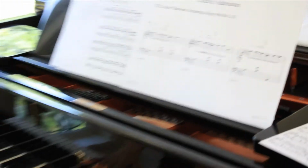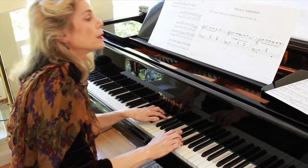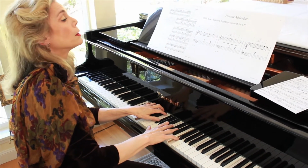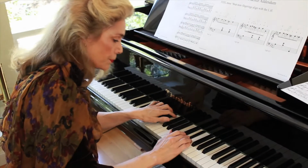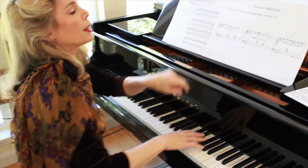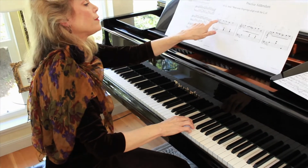Trill B is preceded with a triplet. The thumb on the D natural, and finally trill C starts on the E flat, not on the F.